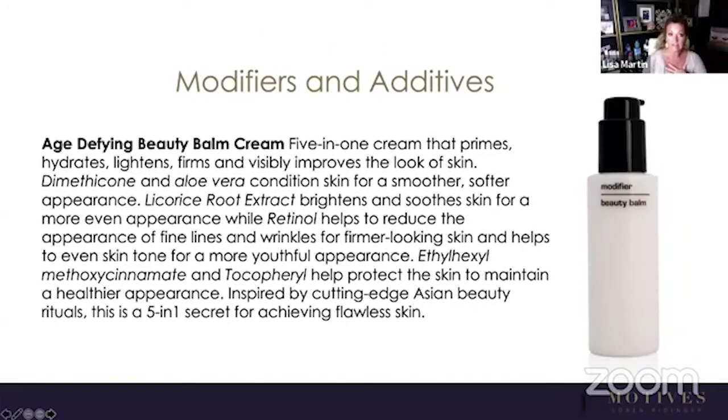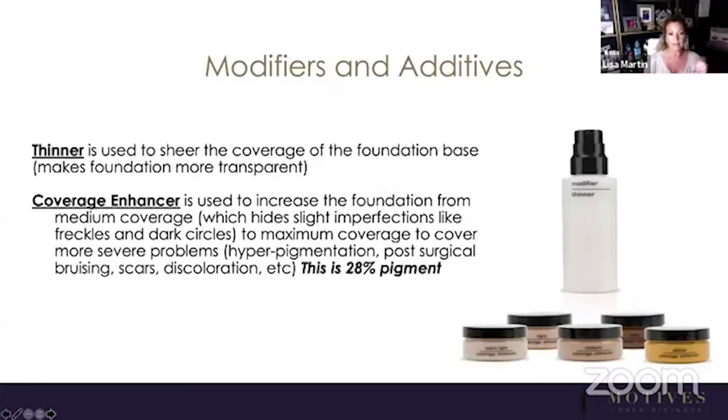One of my favorite additives, and again, this is something that happens where as a custom blend specialist, you find your own little sweet spots or your own little tricks. I put Beauty Balm BB cream in every single blend I make, even if it's just a little bit, because it's a 5-in-1 cream that primes, hydrates, lightens, firms, and visibly improves the look of skin. Like, hello, who doesn't want that? It has retinol in it, licorice root extract. I mean, it's really amazing.